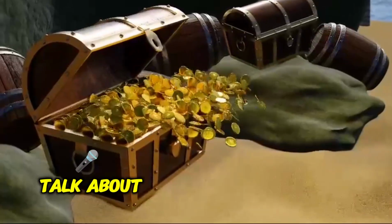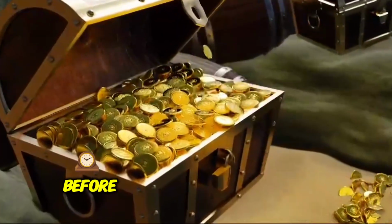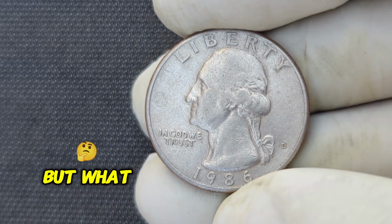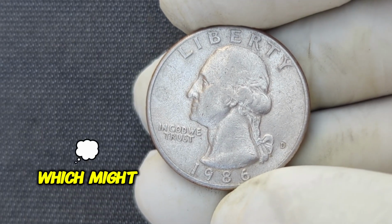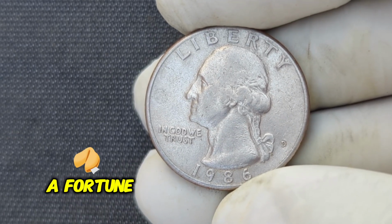Today, we're about to talk about one of the most intriguing coins you may not have paid much attention to before, the United States of America 1986 quarter dollar. But what if I told you that this quarter, which might look like just another coin from the 1980s, could actually be worth a fortune?